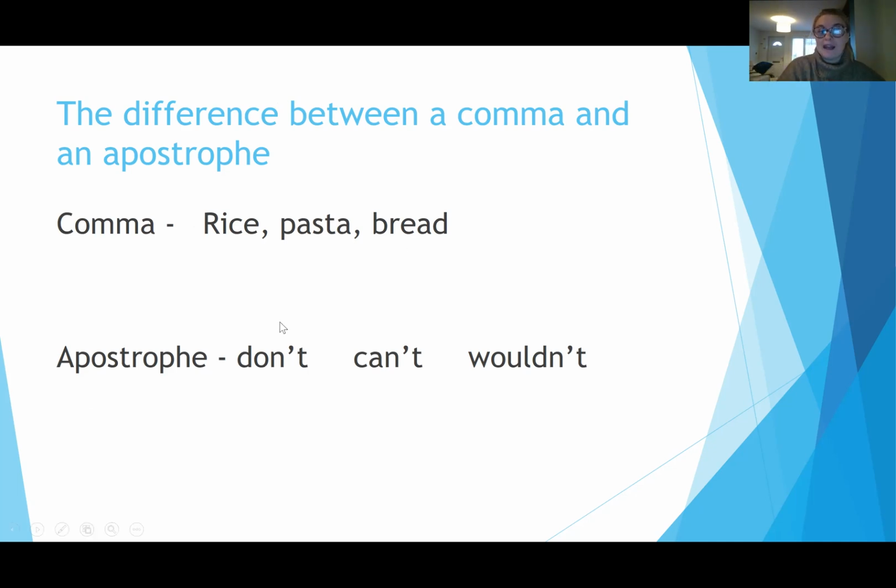Whereas an apostrophe, like these words we were learning last week, don't, can't, and wouldn't, the apostrophe goes at the top of the word, doesn't it? So they look very similar, but our comma is put at the bottom of a word. So that's the difference. Good.